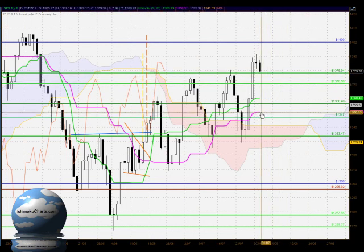Just one thing to be aware of is that the Kijun-sen here has turned flat, and very often when it turns flat, price action is attracted back towards there. It's still flat. There's a strong possibility the market will be attracted back towards there. Might not trade all the way to there, but strong possibility that we will have some continued downside.